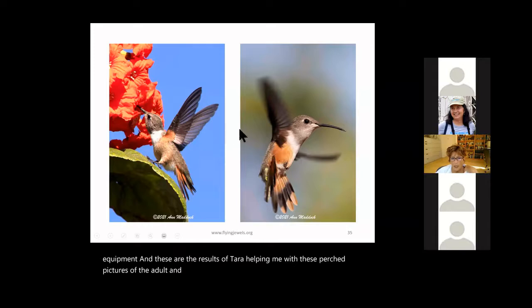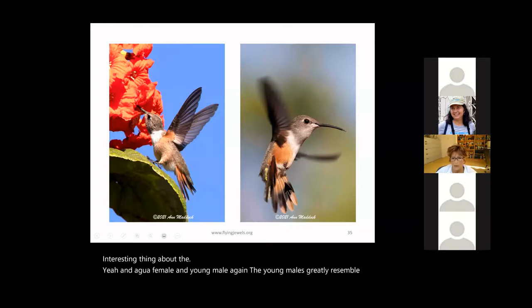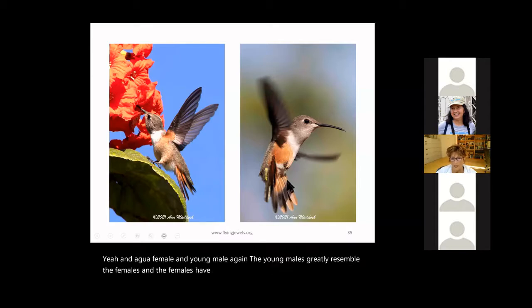An interesting thing about the Inagua female and young male: the young males greatly resemble the females, and the females have this horizontal banding just like the Bahama Woodstars. The horizontal banding is orange, black, orange, and the same thing is similar over here. This is a developing first year male. He's got some of the purple starting in here, and some starting above his head. When the tail feathers finish molting, they will be the long black and orange striped. But right now he is still developing into an adult.